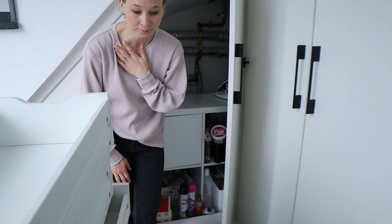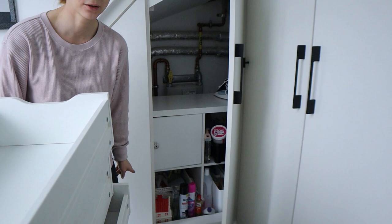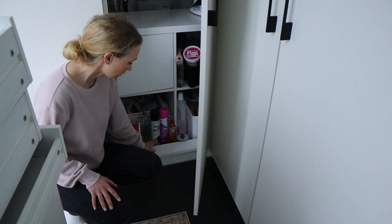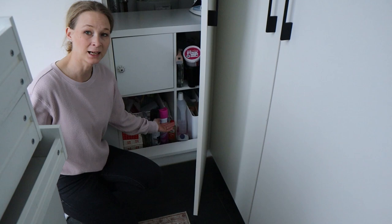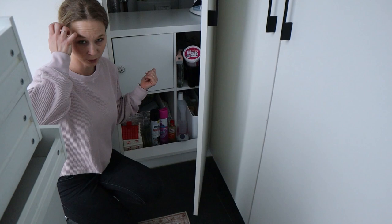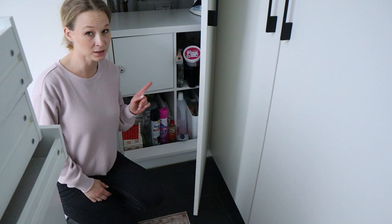So the first idea I have is to put this Alex drawer in here, but let me show you. If I'm doing that, here's a little step, so I need to lift up this Alex unit because otherwise we can't open the last drawer. I can't push it far enough in the back so we can open the last drawer. So I need to lift it up. So this is my first idea.